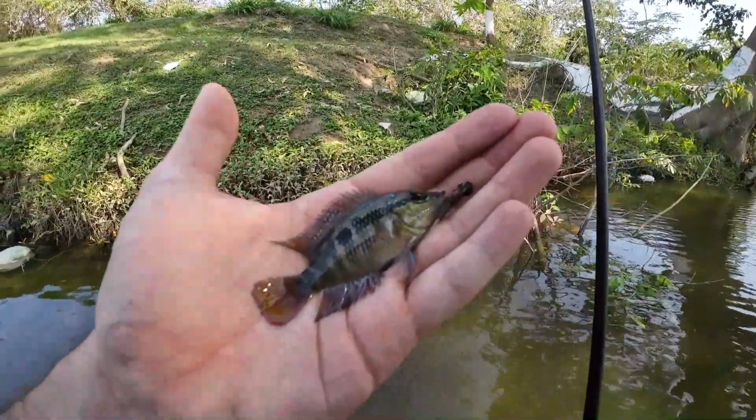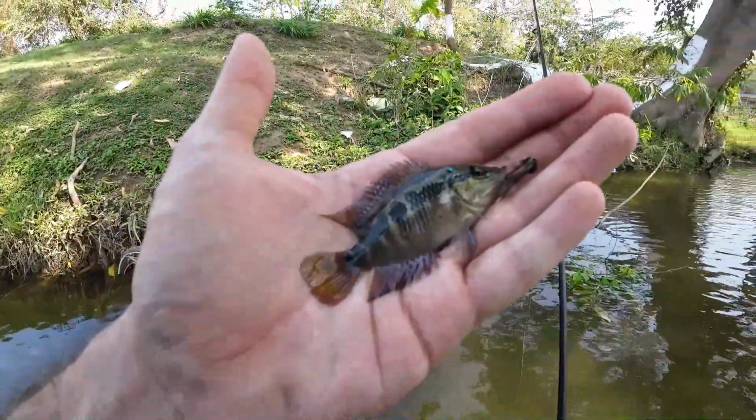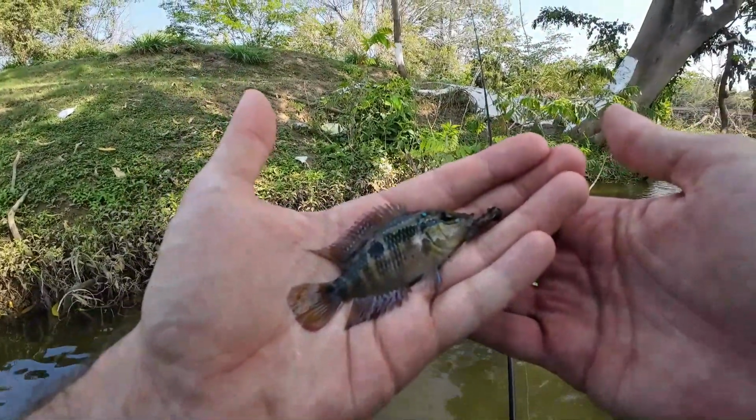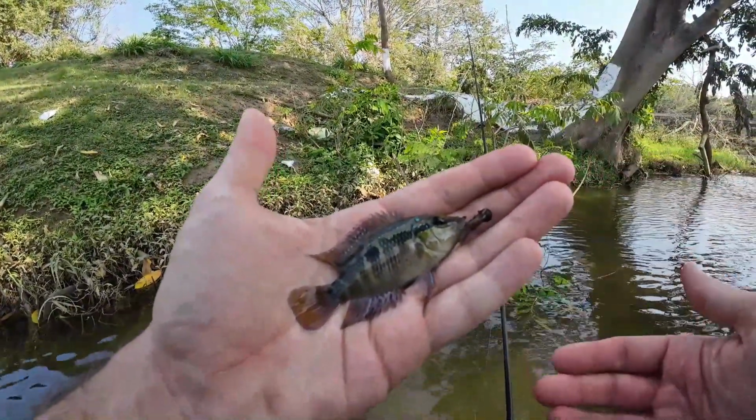So 2 Salvinis, 2 Mayans, neither of which is all that cool because I've caught both of them in Florida. But there are other cichlids in here. So let's get this one back and let's keep going, try to find one of those guys.